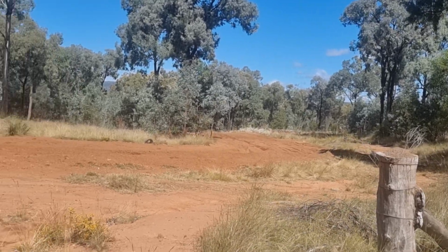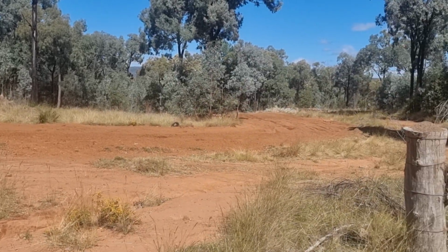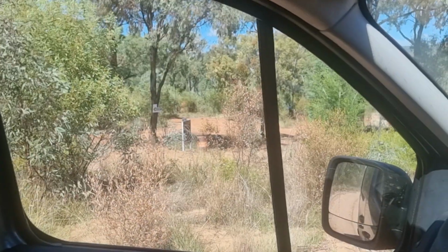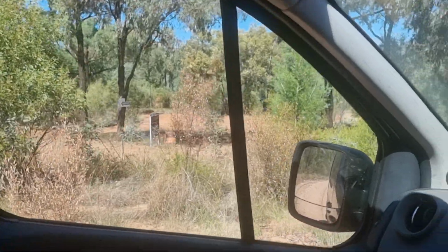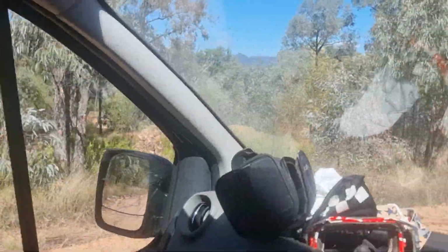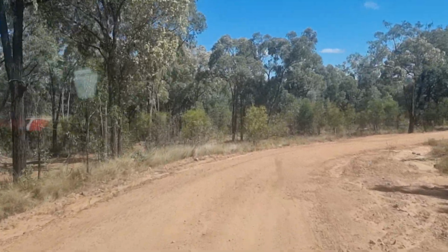So I've just driven a kilometre in from the gate, and here's the first track that we come to, the sand track. This is the top or highest section of the sand track. So another couple hundred metres in, and there you've got the start of the sand track. I'll just keep the footage going now as we go into the complex itself.